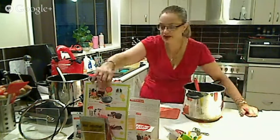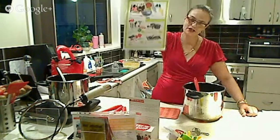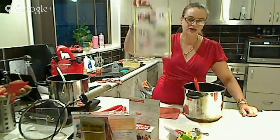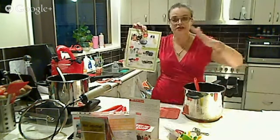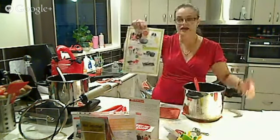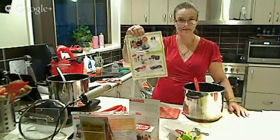Just before I go, this is a very useful tool. I have laminated all of the bundles. Bundles are your biggest sellers. So laminate your bundles because it will remind you to talk about them. So it's a great selling point. It's a great thing to pass around at parties. They are featured in the catalogue, but it's a really good way for you to talk about them at your parties.